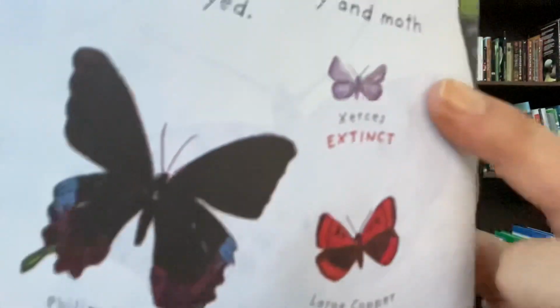Bats and birds live to eat butterflies and moths, but people are a bigger threat. When forests are destroyed for lumbering or to make way for buildings, butterfly and moth habitats are also destroyed. This is a zebra swallowtail that's endangered, so that means we're not going to see very many of them. A Philippine swallowtail, that's really pretty. This is Xerces. They're extinct just like the dinosaurs. That means they're no longer with us. This is a large copper. So these two we won't see anymore, just like the dinosaurs.